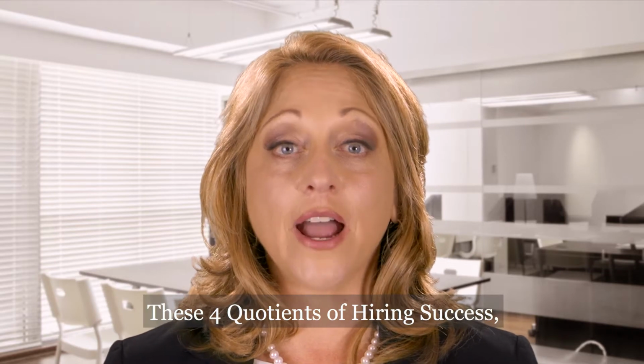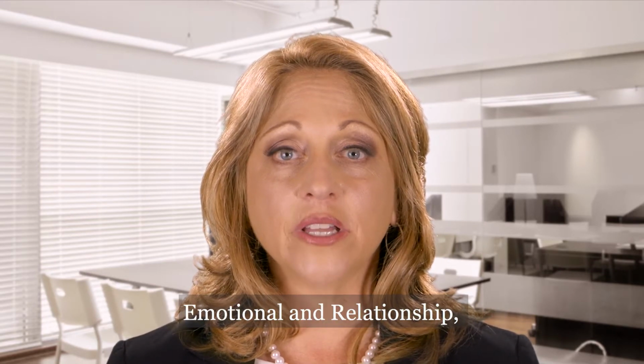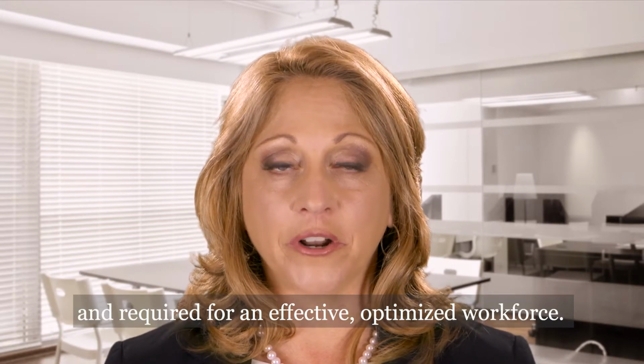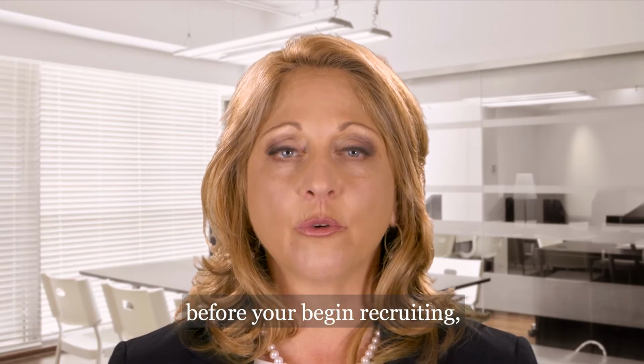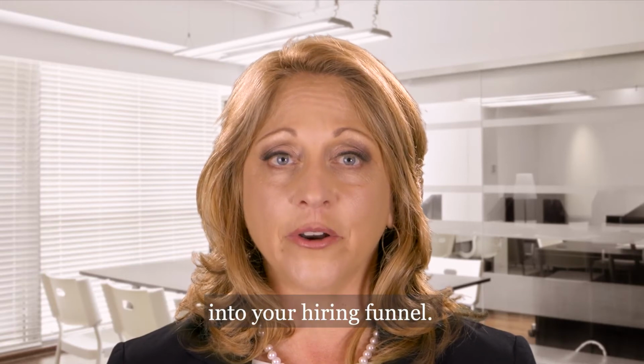These 4 quotients of hiring success, intellectual, character, emotional, and relationship, are all quotients of successful people and required for an effective, optimized workforce. It's essential that you define the IQ, CQ, EQ, and RQ before you begin recruiting so that you can consciously screen the right people into your hiring funnel.